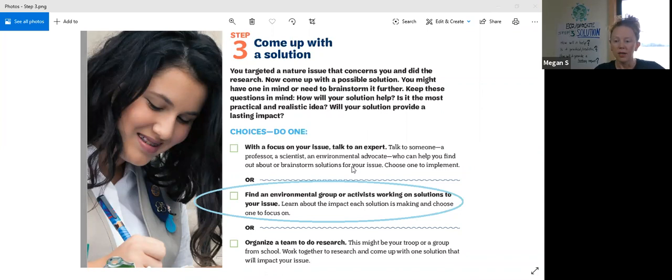Then you would talk to that person about their solutions and choose one to implement in the coming steps 4 and 5. The second option is to find an environmental group or activists already working on a solution for your issue. I've circled this one here because that's the one I'm going to focus on today. Certainly, I think all three of these are possible in this current situation.